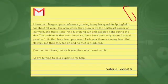And let's see, passion flower. This one's kind of long. I've had maypop passion flowers growing in my yard for about 10 years. The area where they grow is on the northeast corner of the yard, and there's morning and evening sun and dappled light during the day. The problem is that over the years, there have only been about 2 actual passion fruits that have been produced. Each year, there are many beautiful flowers, but then they fall off and there's no fruit. So that's kind of where their question lies.